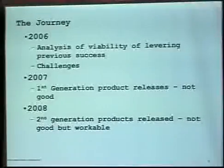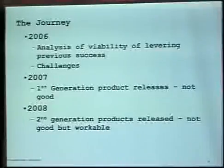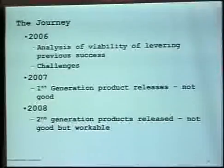In 2008, we got the second generation of products. Citrix XenDesktop 2 came out. We looked at it. Quite frankly, it didn't do much better than what we could do with the Provision Networks stuff, but it was a major improvement. It was also the point in time when we could actually run everything from a single image, which was very important for what we were trying to do.